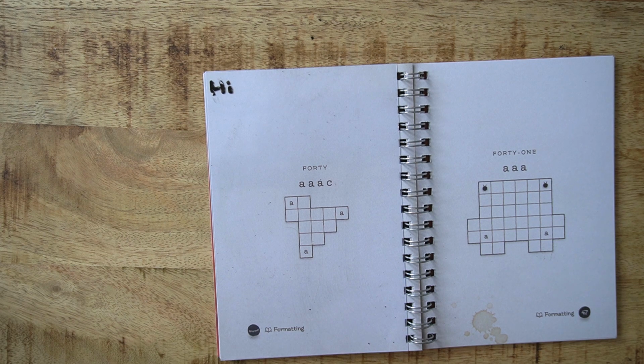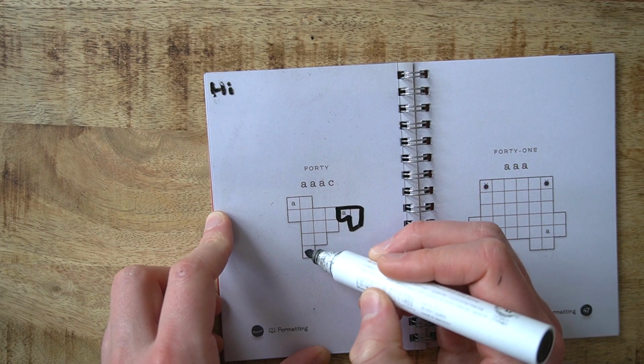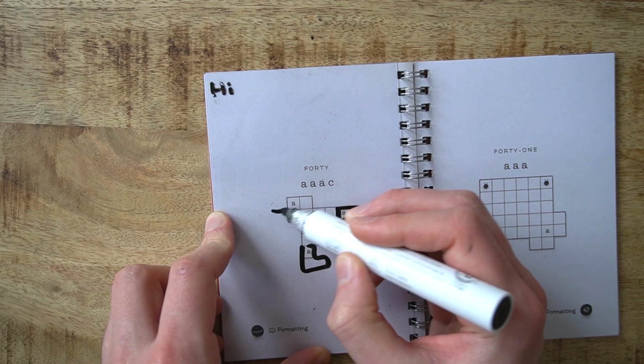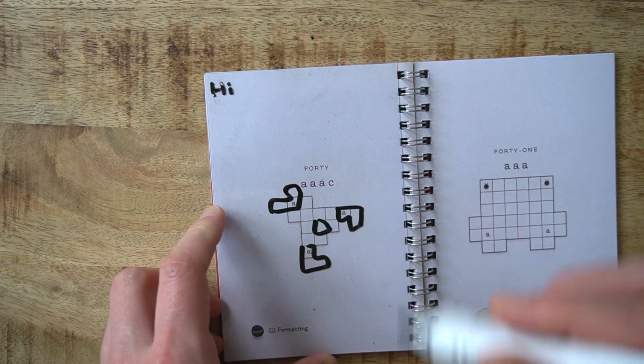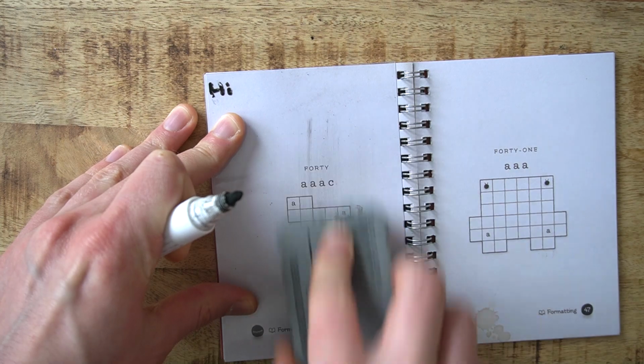If I could place things outside the grid, like, I mean, that would obviously be way too ambiguous. I just do like this, and this, and this, and then, let's see here, perfect. What is going on?